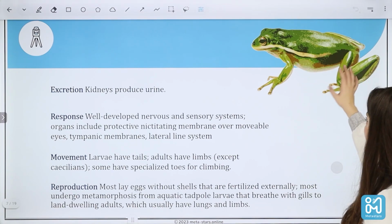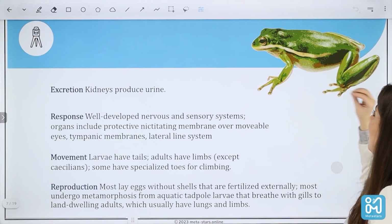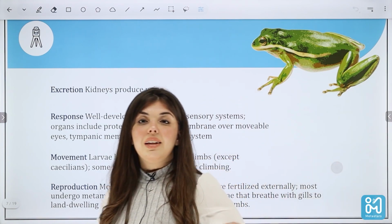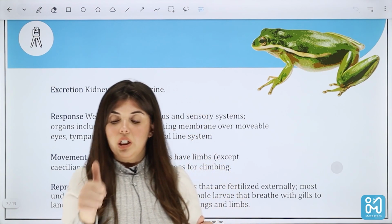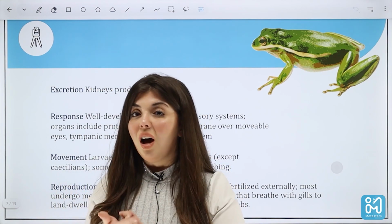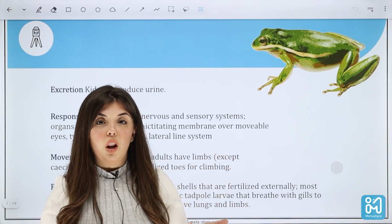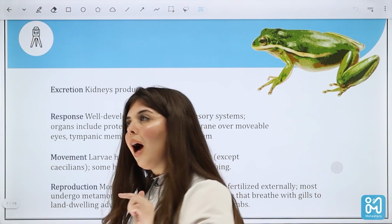They have, for sure, a nervous and sensory system. They have a skeleton. They have kidneys that produce urine. All of that is characteristics of amphibians. Double closed circulatory system, double life, develop lungs in adulthood. Which of the following animals develops lungs in adulthood and has a double life? Amphibian.